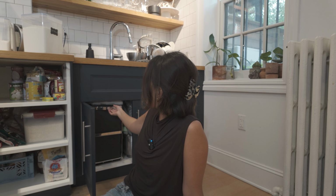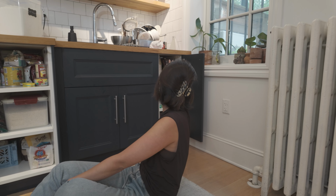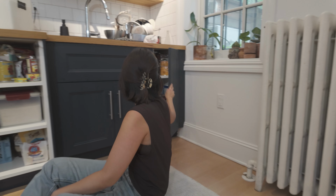So as you can see right here, this is the sink and it opens up, and this is where I put my trash can. It is the under-the-sink trash can from Simple Human. In here, I store all of the cleaning supplies. And there's another cabinet where I put my medicines, coffee, and random things.